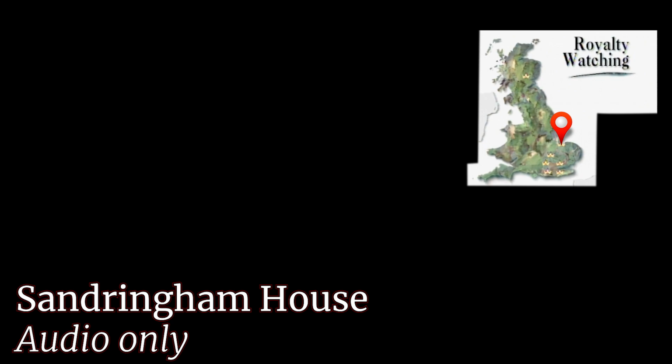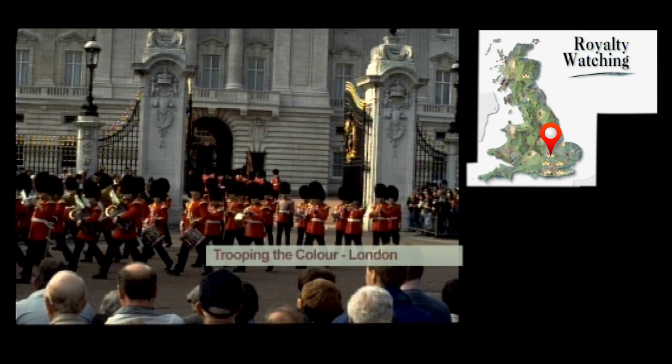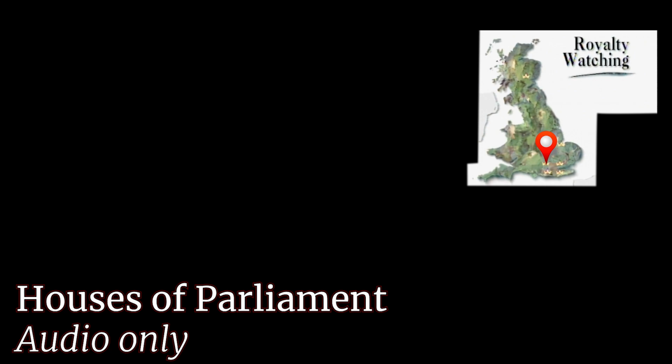In mid-June, the Queen's birthday is celebrated with a short parade from Buckingham Palace to Horse Guards Parade. The Queen can be seen riding in the state coach. The Queen, accompanied by the royal family, speaks at the opening of Parliament each fall. It's possible to see the royals en route along Whitehall.